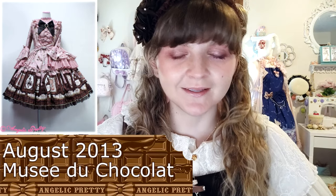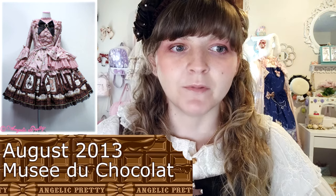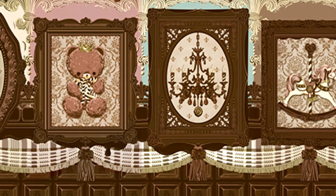August 2013. Musée du chocolat. So in August 2013, there was Musée du Chocolat, aka Chocolate Museum, hence all of the cute Choco picture frames and art frames in the print.